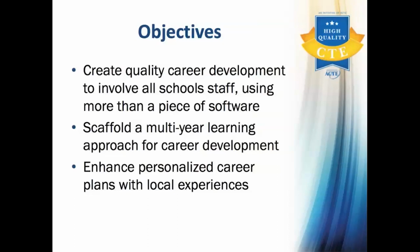Because we had such a long lead-in time to required implementation, we were able to research other states, different systems, and plan and test out technical assistance with a smaller number of schools. These 3 objectives are part of the evaluation findings that came out of the pilot for successful ACP implementation in schools. In particular, quality career development is more than just using a piece of software and is dependent upon having a school-wide team with wide representation. Number 2, cataloging what is already being done with students and filling in learning gaps for career development that also considers age and maturity development is critical. It should be a holistic student approach in order to support more informed post-secondary choices. And last, local experiences beyond the school building are necessary to enhance that personalized career planning.